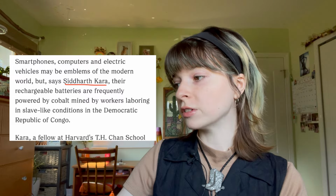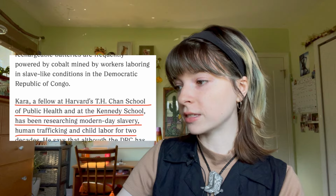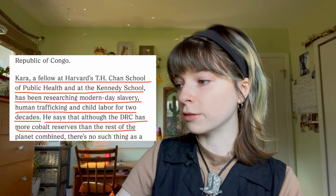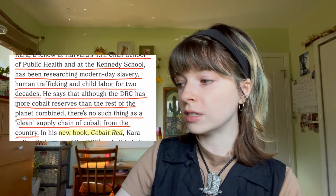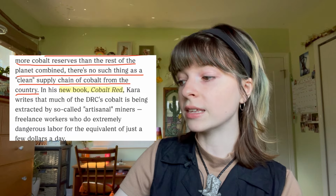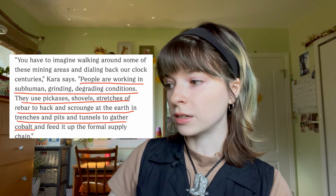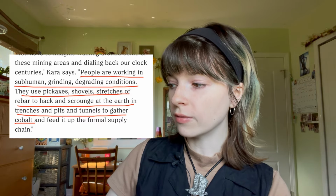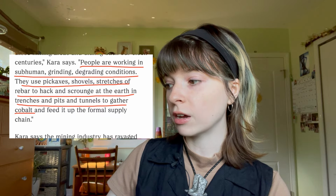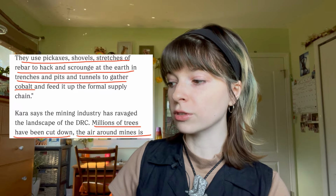Kara, a fellow at Harvard's T.H. Chan School of Public Health and a Kennedy School, has been researching modern-day slavery, human trafficking, and child labor for 2 decades. He says that although the DRC has more cobalt reserves than the rest of the planet combined, there's no such thing as clean supply of cobalt from the country. This is from his new book, Cobalt Red. Kara says, people are working in subhumane, grinding, degrading conditions. They use pickaxes, shovels, stretches of rebar to hack and scrounge at the earth in trenches and pits and tunnels to gather cobalt and feed it up the formal supply chain.